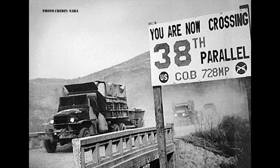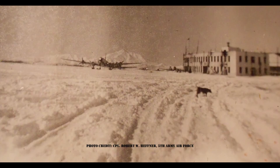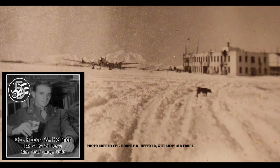I say this too because of some other history books out there that say that General MacArthur was never in Korea prior to the Korean War breakout, and criticizes him for not really being in the know as to what was transpiring until much later. That's wrong, because of this photo and a series of others taken by my father, Corporal Robert W. Hefner of the 5th Army Air Force, stationed at Kimpo Air Force Base, Korea, 1947 to 1949. This is a photo of MacArthur's VC-54E Skymaster, the Bataan II, sitting at Kimpo Air Force Base in late 1948 or early 1949.